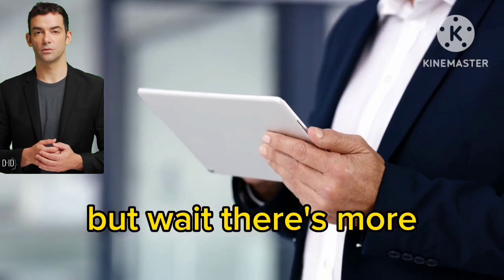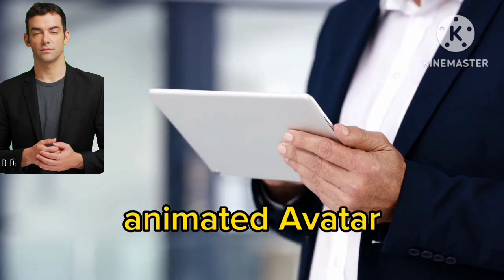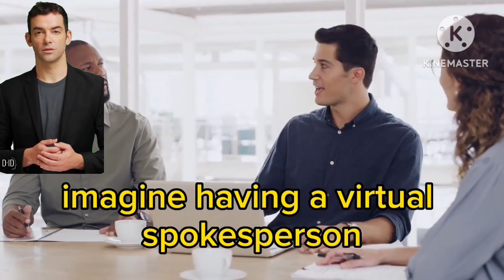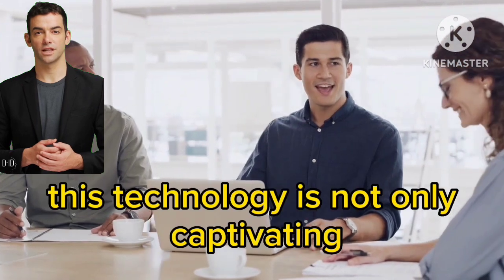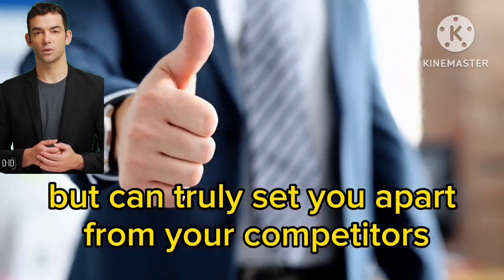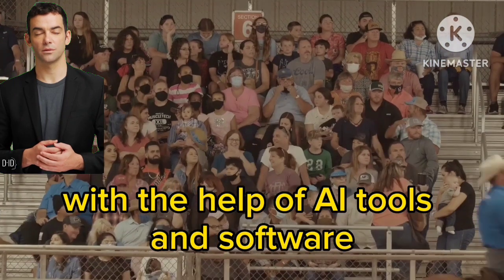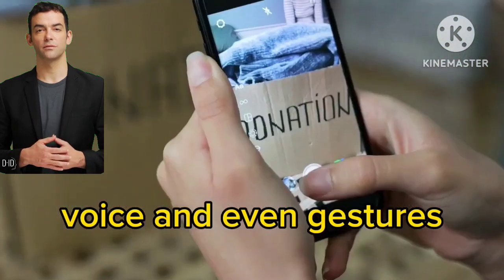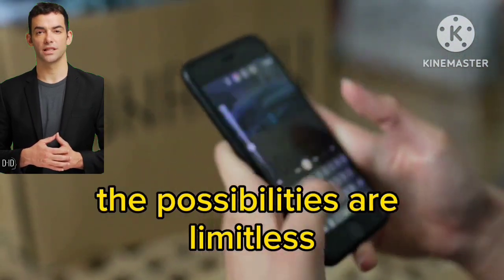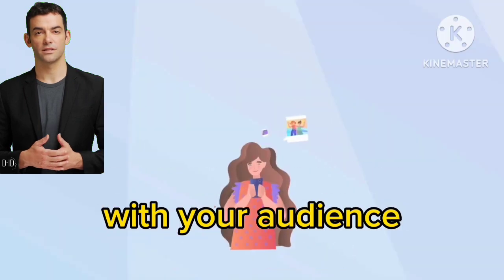But wait, there's more. We'll also show you how to create your own AI animated avatar. Imagine having a virtual spokesperson that can deliver your message with precision and charisma. This technology is not only captivating but can truly set you apart from your competitors. With the help of AI tools and software, you can customize your avatar's appearance, voice, and even gestures. The possibilities are limitless, and it's an incredible way to enhance your online presence and boost engagement with your audience.